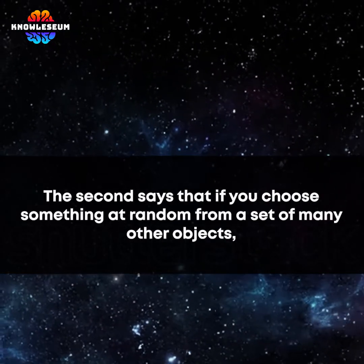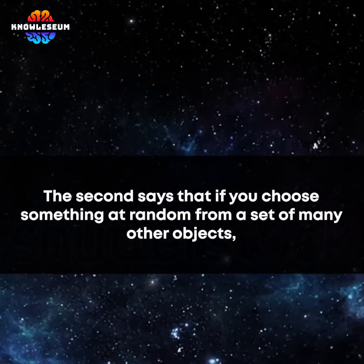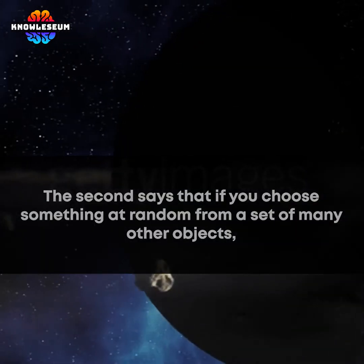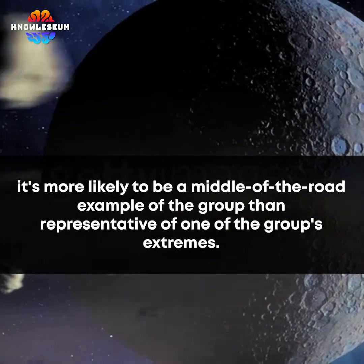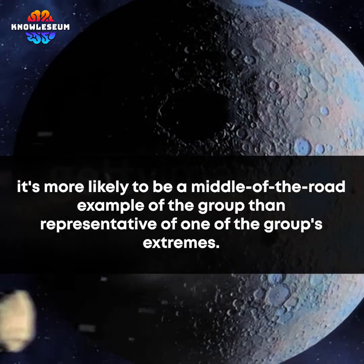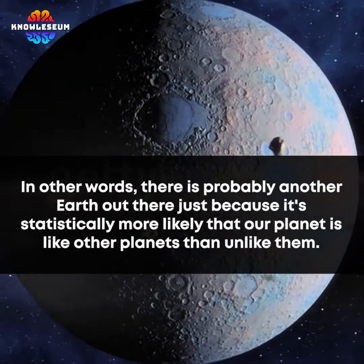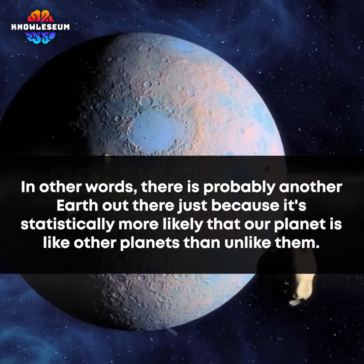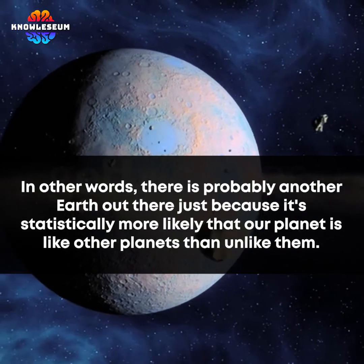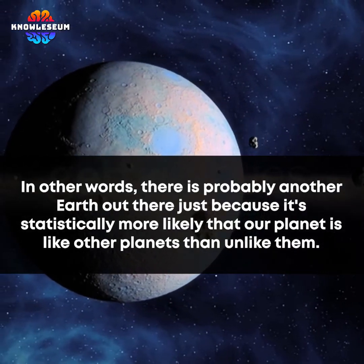The second says that if you choose something at random from a set of many other objects, it's more likely to be a middle-of-the-road example of the group than representative of one of the group's extremes. In other words, there is probably another Earth out there, just because it's statistically more likely that our planet is like other planets than unlike them.